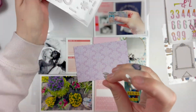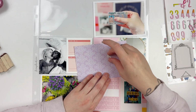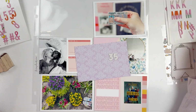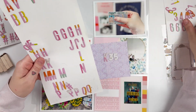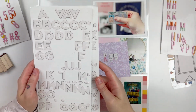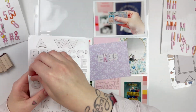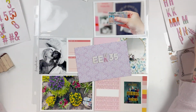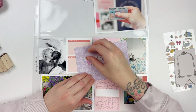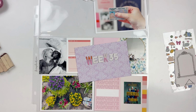So today we are going to be working on another Project Life spread for week 35 of 2024. So this week is definitely a stash week again. Grabbed out some random 3x4 cards from my stash. I have some LA Studio in there, I believe some Studio Calico, just whatever I could find, trying to make the colors work. And as I was getting everything together there, I ended up grabbing out this piece of paper.